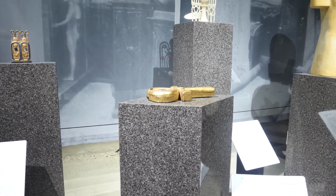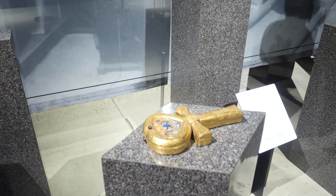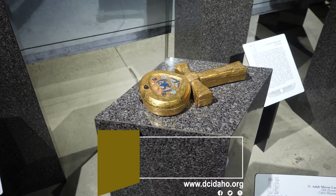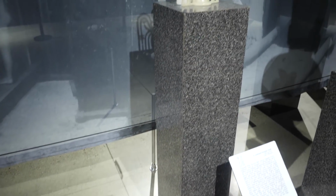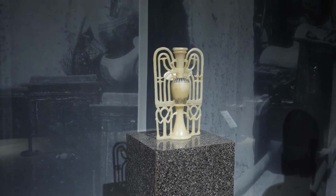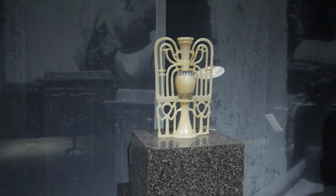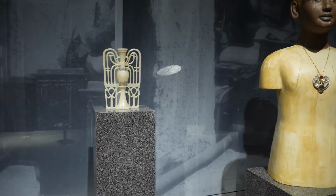This Ankh mirror case is in the style of the Ankh symbol for life, made of wood and covered in sheet gold with the names of the pharaoh. His throne name is shown encased in carnelian and quartz. Perfumes were treasured by grave robbers. Howard Carter noted fingerprints could still be seen on the insides of some vessels after the oils were stolen. Shaped in a motif of papyrus and lotus, this vessel is made of two separate pieces of alabaster.